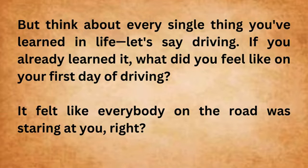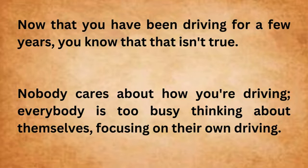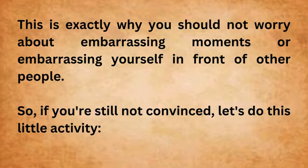But think about every single thing you've learned in life. Let's say driving. If you already learned it, what did you feel like on your first day of driving? It felt like everybody on the road was staring at you, right? Now that you have been driving for a few years, you know that that isn't true. Nobody cares about how you're driving. Everybody is too busy thinking about themselves, focusing on their own driving. This is exactly why you should not worry about embarrassing moments or embarrassing yourself in front of other people.